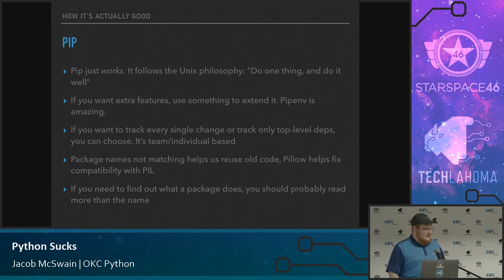Package names not matching helps us reuse code. PIL is this old Python imaging library that doesn't even support 2.7. Pillow came out as a compatibility layer for it. That way you can still use the same functions and everything that you're used to, and forward port your code without having to depend on Python that was more than 10 years old. And if you need to find out what a package does, you should probably read more than the name. You're going to want to look at the docs. You're going to have to figure out how to use it. Don't just go by the names.